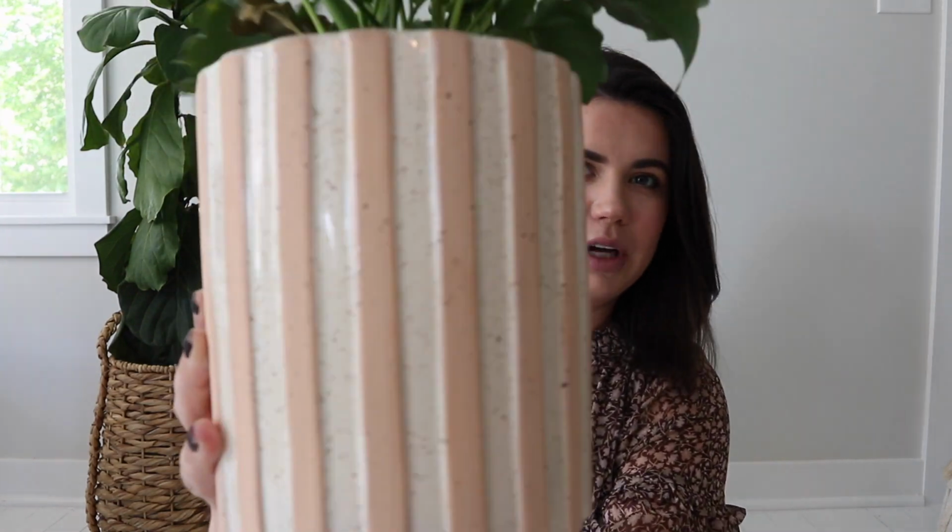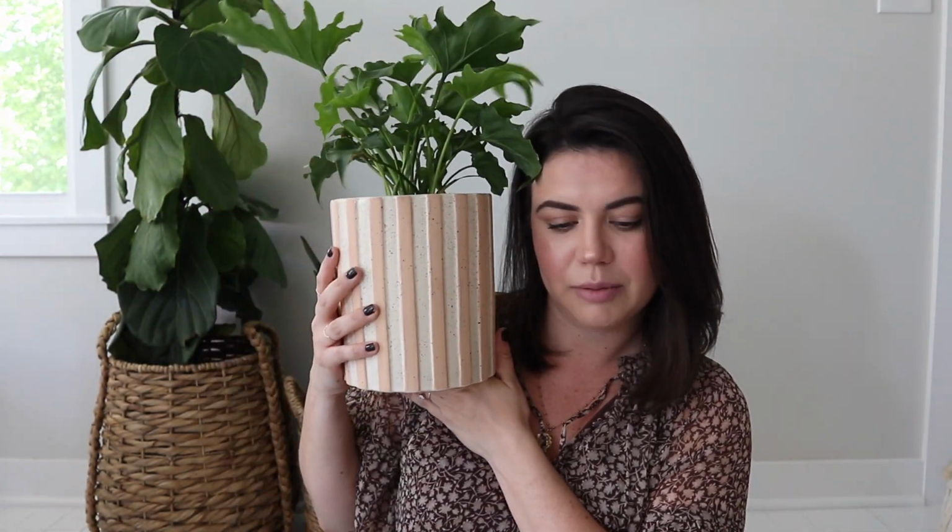I got a few more, but I will show you guys those later. Another thing that I got from Urban Outfitters is this pot. I bought a lot more plants here, and I kind of have a problem, but this is my favorite pot that I bought. It's just kind of cream and white striped, but it's really heavy and ceramic, and I thought it was pretty cool, so I got this at Urban Outfitters.